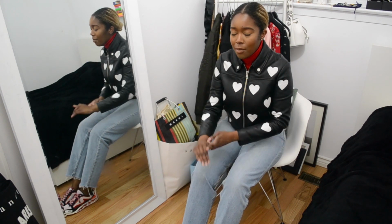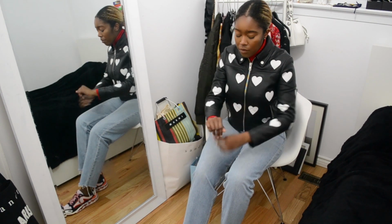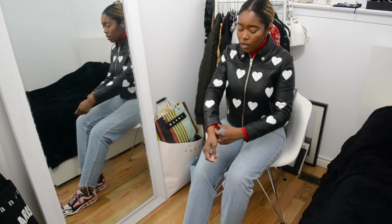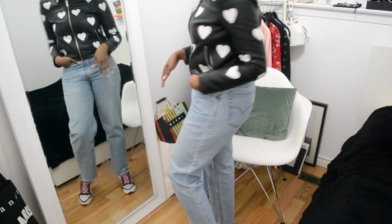I just wanted something different from that. Even pull out the sleeves a bit so you can see more of the red. And these sleeves are a little bit cropped. Wow, I feel like this outfit is so Sandro. I feel like I'm getting brainwashed.